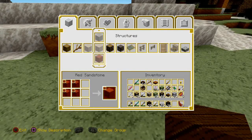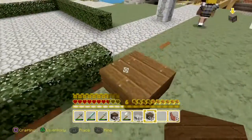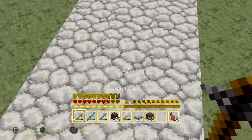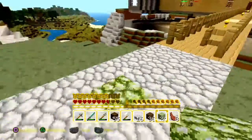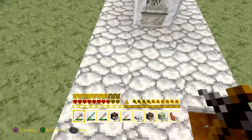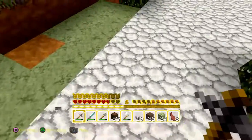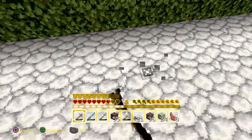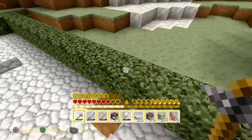Yo, so there's not an option to make moss slabs. Nope. That's okay, I guess. Oh, I bought my bed now. Murphy, come here. Wow. Come here.